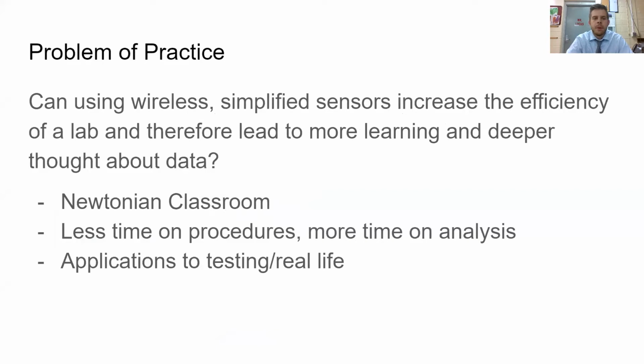So essentially, my problem of practice for this was, can using wireless simplified sensors increase the efficiency of a lab and therefore lead to more learning and deeper thought about data? The way that I run my classroom is very Newtonian, which means I'm not going to be giving a lot of my students the information directly. A lot of times I'll start my unit with a lab, and they'll derive the equations that they're going to use in the unit based on the data that they get from the lab.